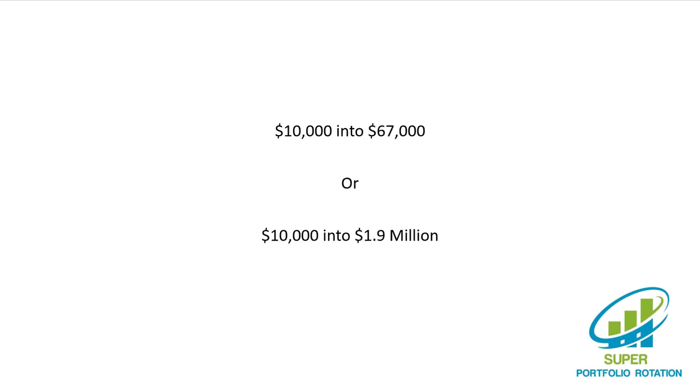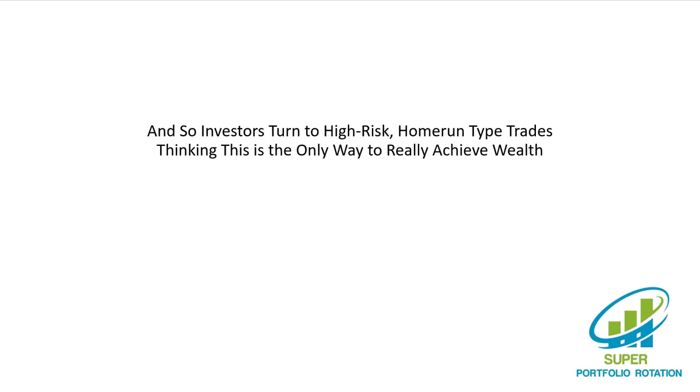So which would you rather have? $10,000 into $67,000 or $10,000 into $1.9 million? Obviously, everyone here is going to want the $10,000 into $1.9 million strategy, but the problem is that most investors don't believe that conventional type investments will get you anywhere close to that.